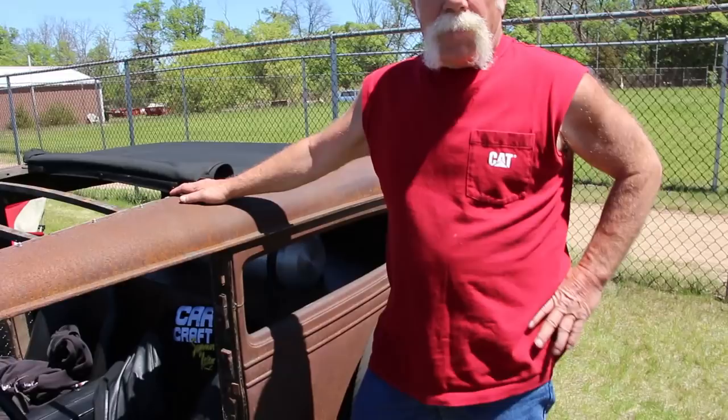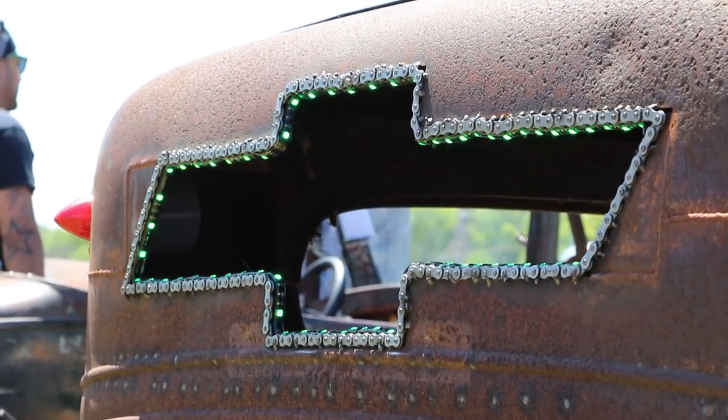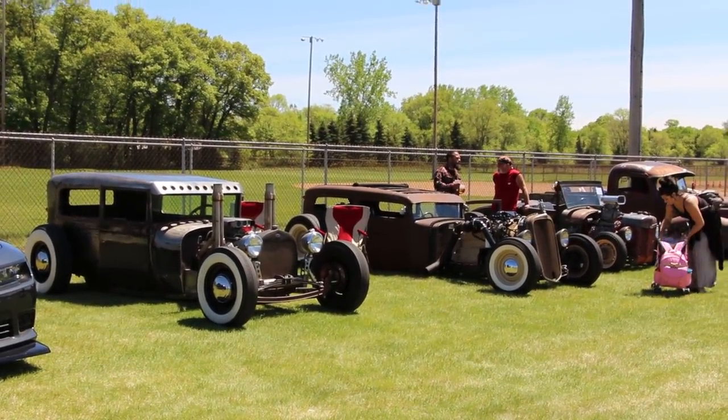That's cool, man. Yeah, about 6 months to make. Car's out of New York. Did you bring it down here for the show, or are you from Minnesota? No, we live local, Horse Lake, just a nice day to get out. Yeah, absolutely. First car show this summer.